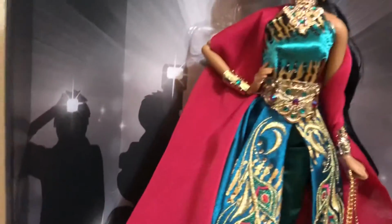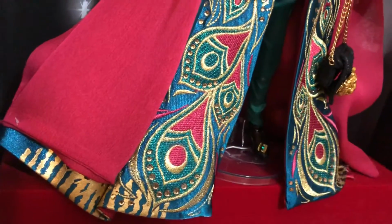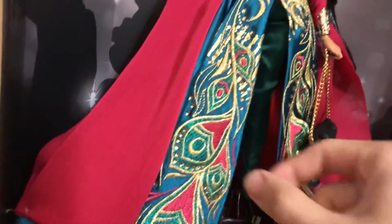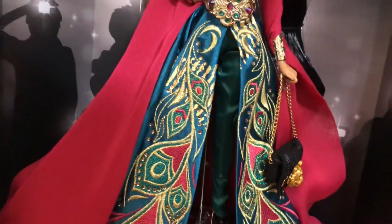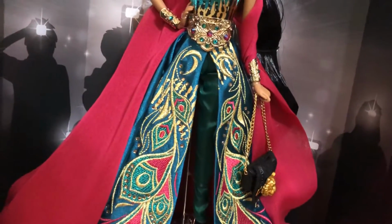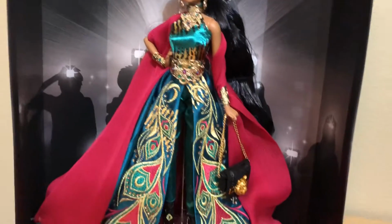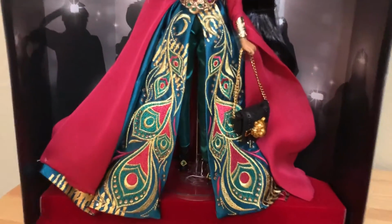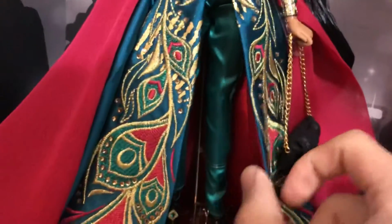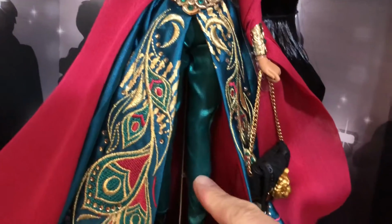I wouldn't open her, but in the back she has more of these tiger prints going all the way to the back of the dress. The peacock embroidery only stops at these two panels. Usually Disney tends to go all the way, but I think for this, they know that people weren't going to unbox her anyway, so they just keep it to the two front panels for the embroidery. And on the inside, she has this pant suit right there. It's made of satin.